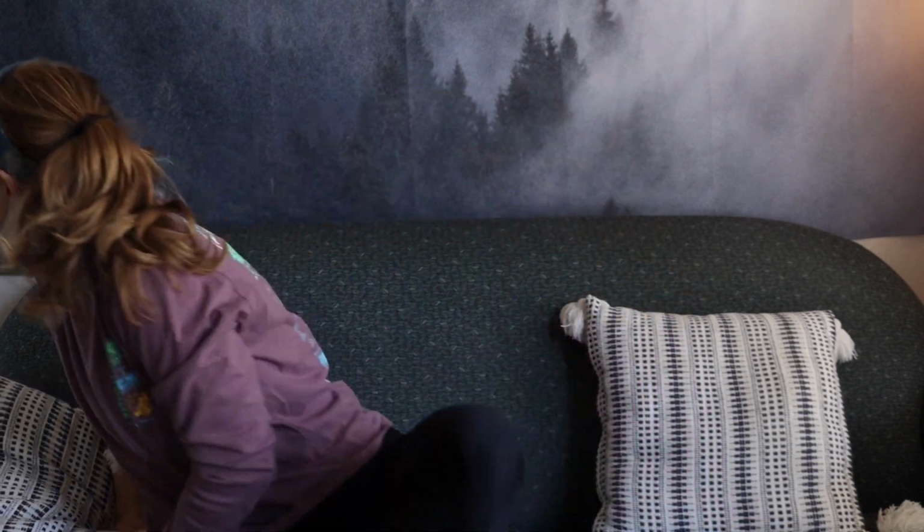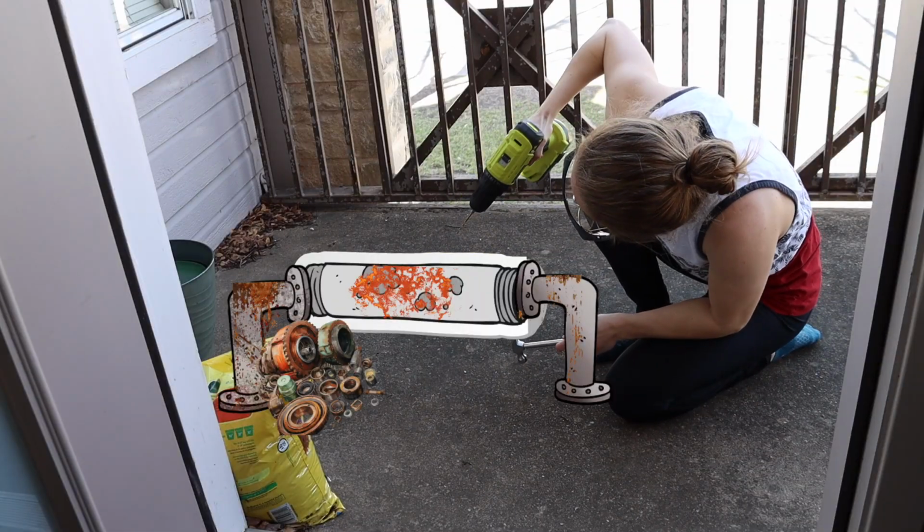Chester! Chester! Whoa! What's up? What are you doing? I'm just working on the new swing set that I want to build. Wait, but didn't you start building that thing like 10 years ago?